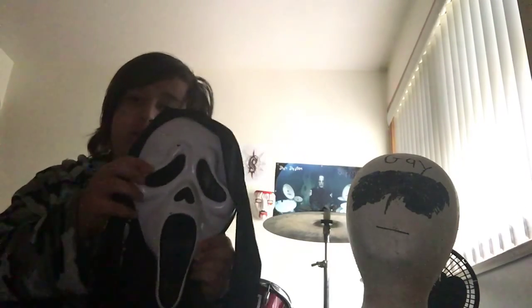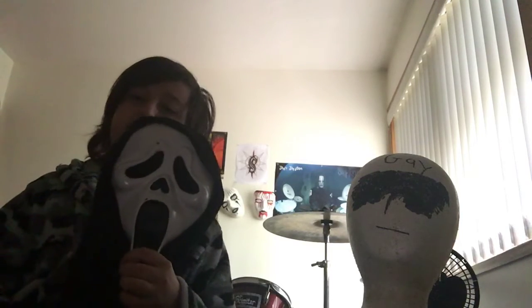Can't forget about this one. Here is a Ghostface. Basically you can find this at every single store. This is really cool. I really like this one, but this is not a vintage copy. Fits me really, really nice.